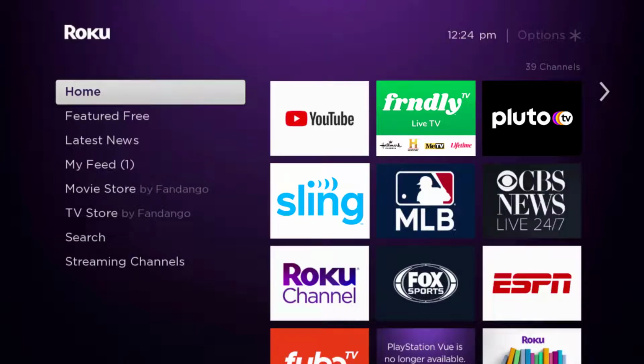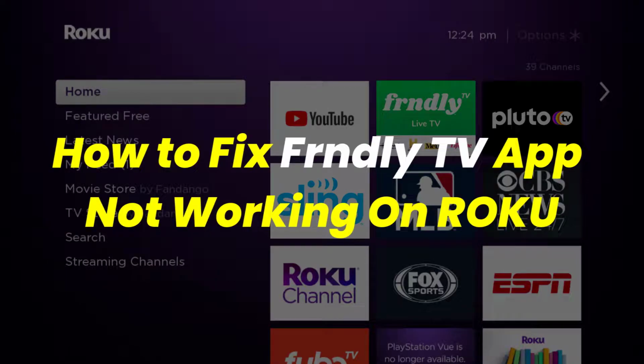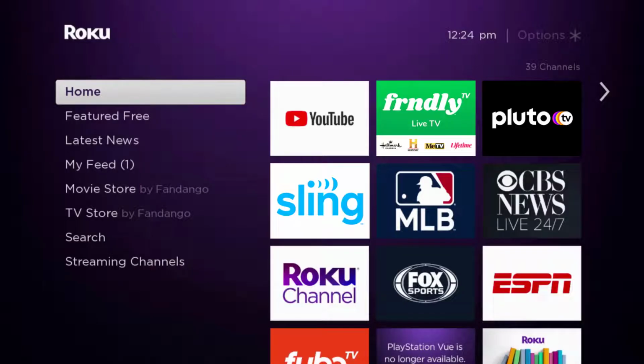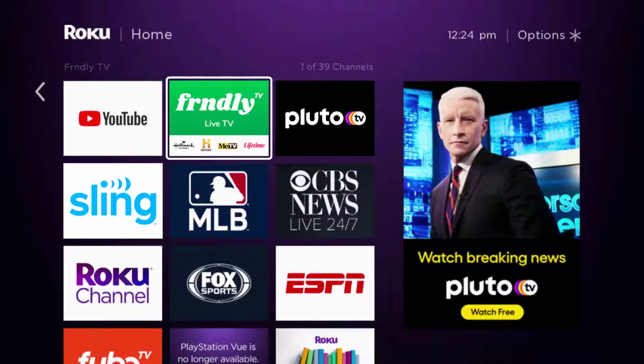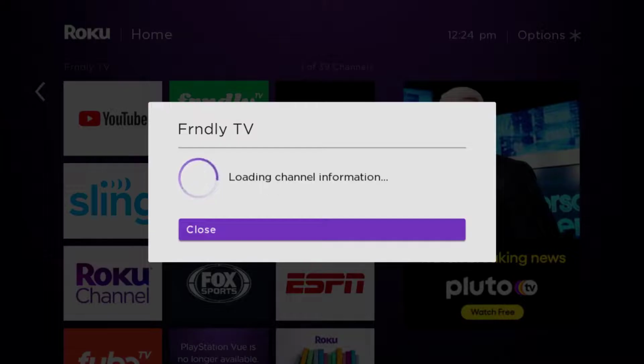Hey guys, in this video, I'm going to show you how to fix Frndly TV app not working on Roku. So first of all, you need to make sure you're running the latest version of the app. Press the home button on your Roku remote, and then head over to the Frndly TV app right over here. Once the app is highlighted, press the star button on your Roku remote to open the options menu.